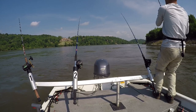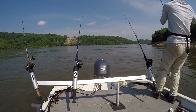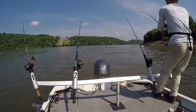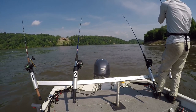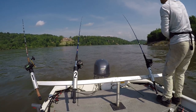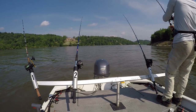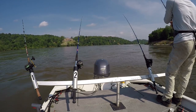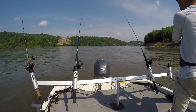New spot, fellas, new spot. We got a fish. I don't know how big he is. He may be crossed in this line now. First fish in this spot for me. That's awesome.